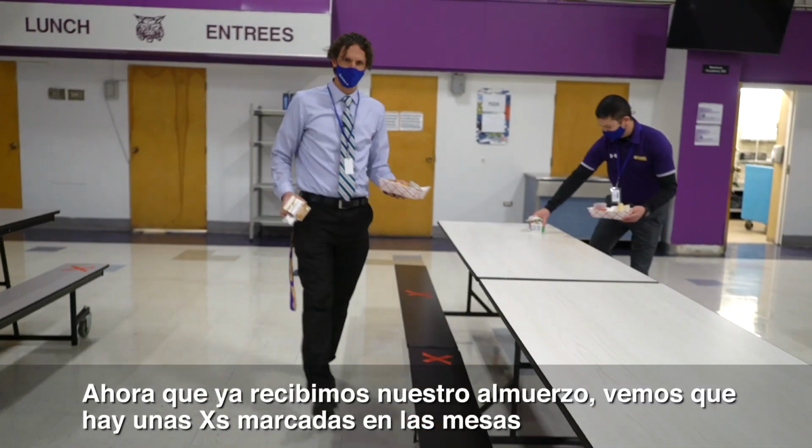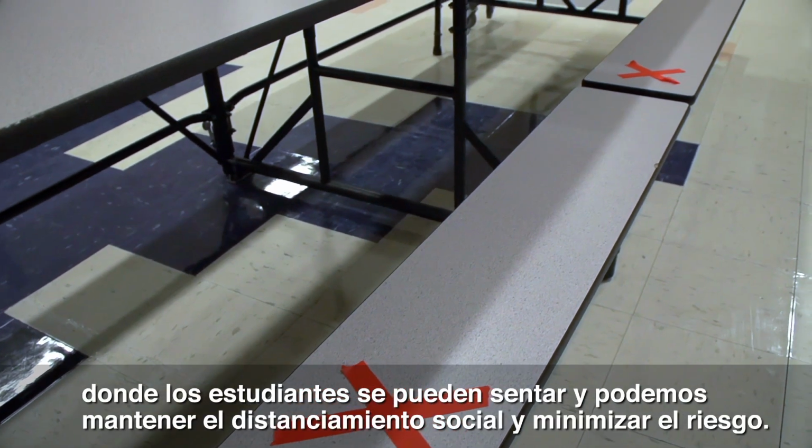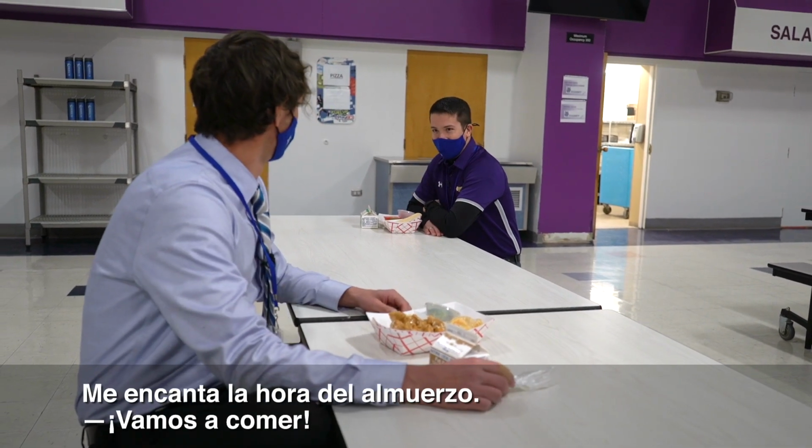Now that we've gotten our lunch, you can see that there's some red X's on the tables that will mark where students sit so that we can maintain social distancing and minimize risk. I love lunchtime. Let's eat.